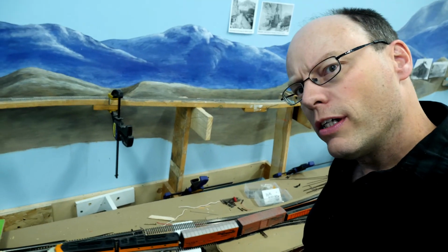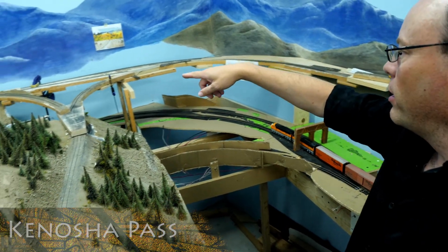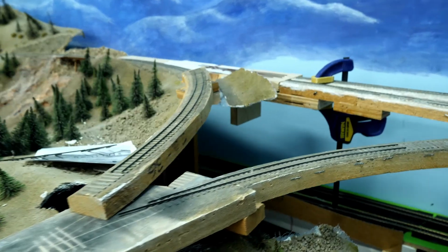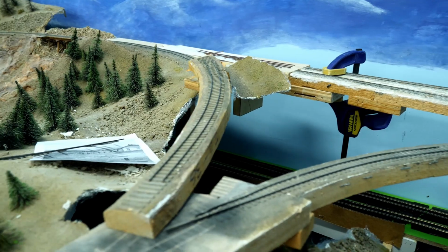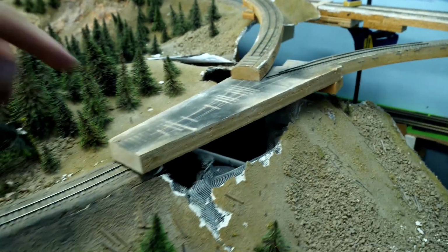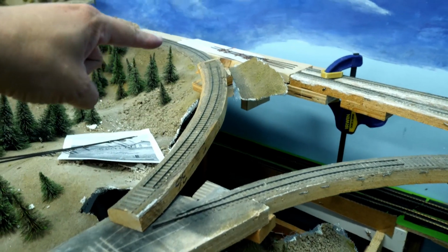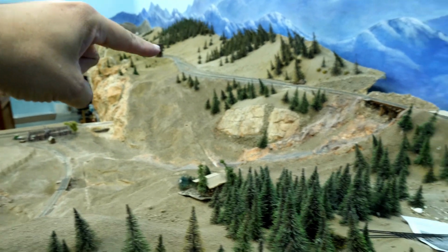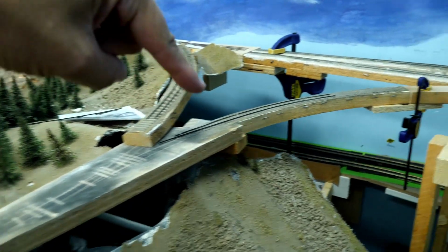Okay, so we are over here at the Kenosha Pass area where there's this Y. We've talked about this before in another video. I'll probably link to that right above, so I'm not gonna go too much into detail about it. But we need to get this in because we got a new turnout that's gonna go here. The Y goes that way. That used to be existing track that goes all the way over there to Morrison. Oh, we haven't talked about Morrison yet. So this is gonna go up this way.